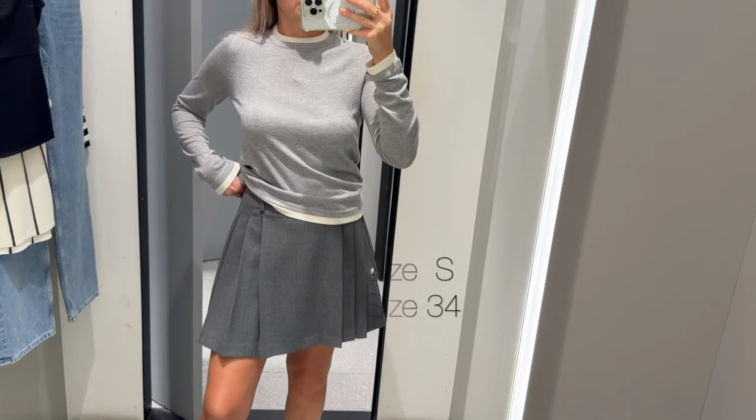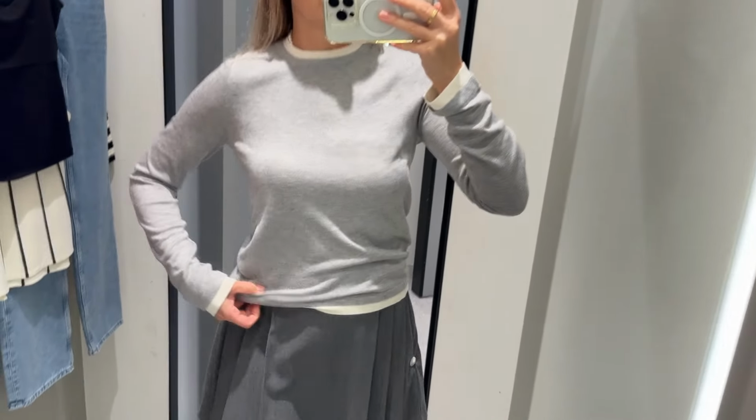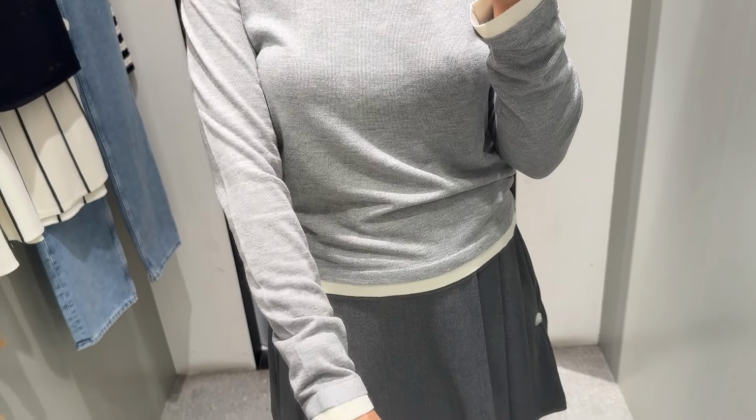Gray mini skirt. Popped it with this light gray long sleeve, with contrast neckline, bottom and sleeves. It's a good fabric, not see-through, really soft. Just the fabric of the skirt, has small lines on it.